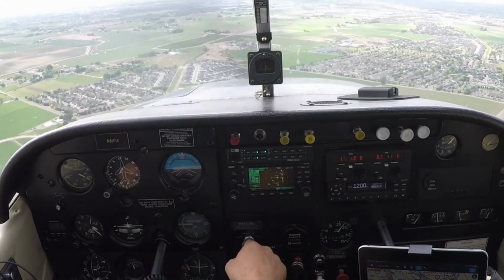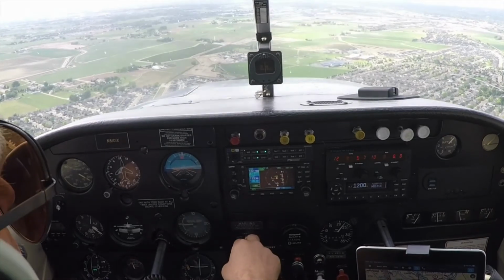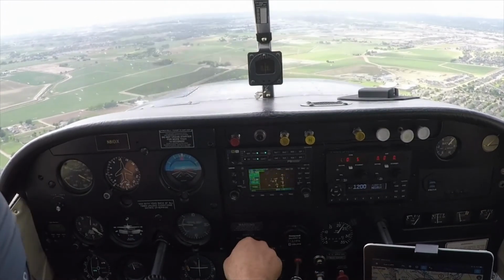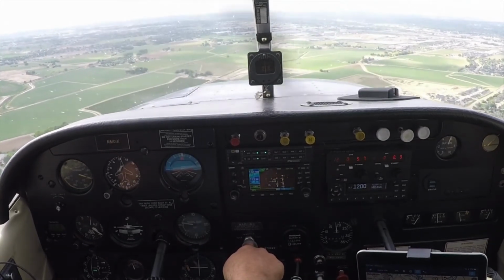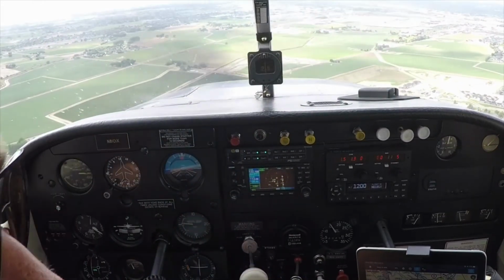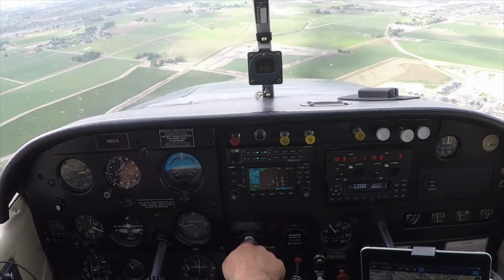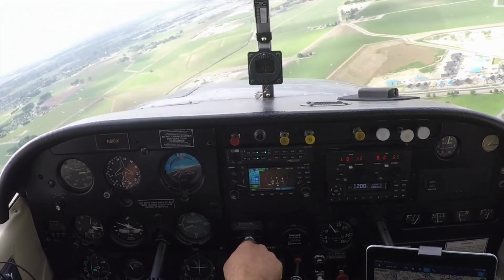Okay, landing traffic is there. Two landing traffic. Busy, busy day. Caldwell traffic, upwind 30, right downwind. Extra rich, carb heat on. Throttle back to 15. Notch of flaps. Caldwell traffic, Stanley 60 Bravo, 4,700. Departing on 29 to the south, Nampa.